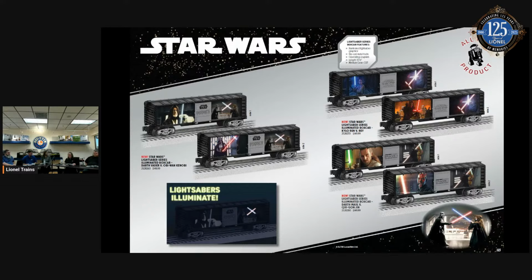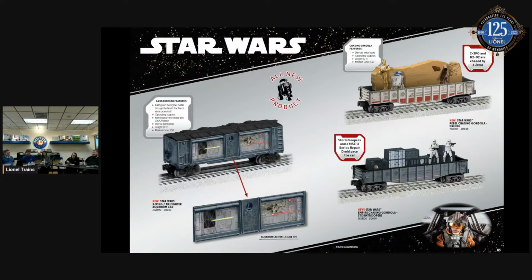And the effect on these is really, really cool, just in general. These cars have done really well. You'll see more of the lighted boxcars in the rest of the catalog, but these lightsabers are really going to shine on the side of these. I got nothing for this one, sorry.